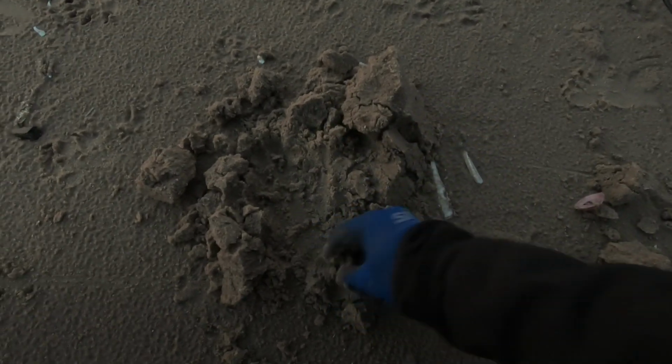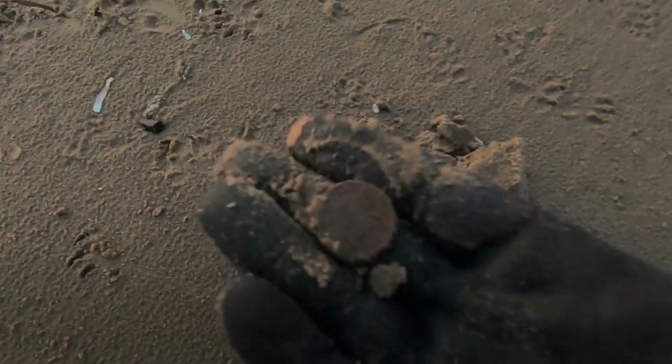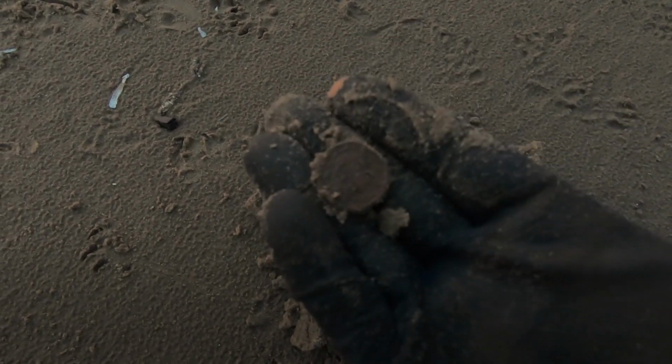Let's see if we've got that. Oh yes. She's in there, all right. Let's have a little look. Oh yeah, just had it and dropped it. Yeah, it's another coin. There she is. Very dirty. Pound coin, lovely.